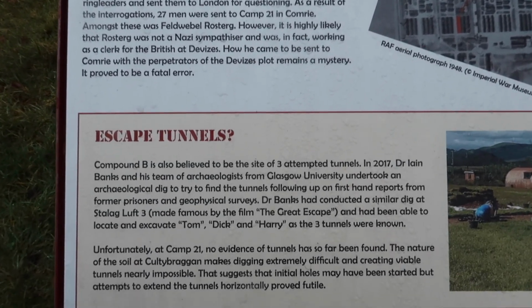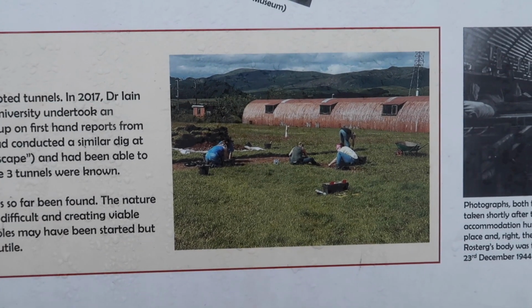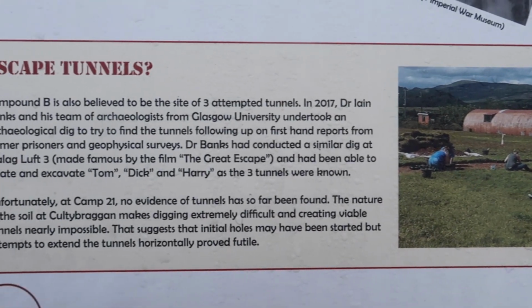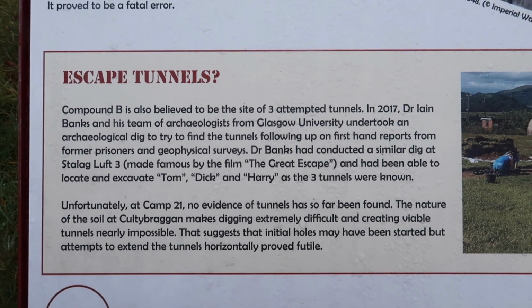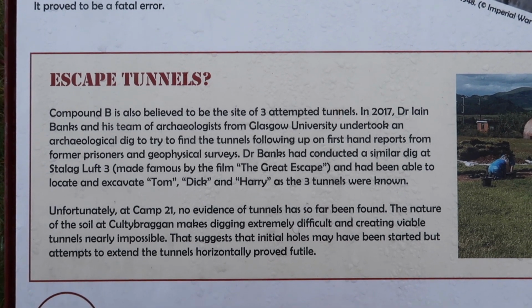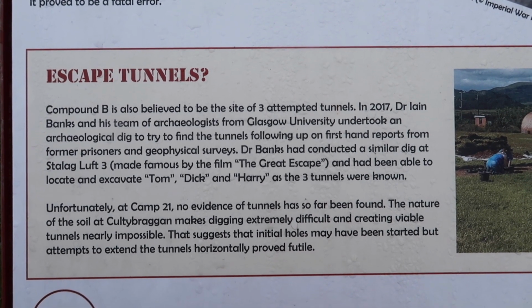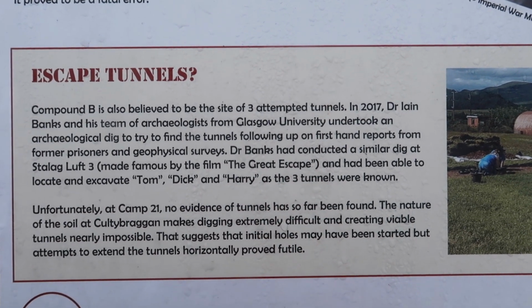And then it says here as well, escape tunnels. So they thought there were some escape tunnels here as well. There was believed to have been 3 attempted tunnels. In 2017, some archaeology people from Glasgow University had a wee survey of it, and Tom, Dick and Harry, as the 3 tunnels have been known, so that's quite fun.